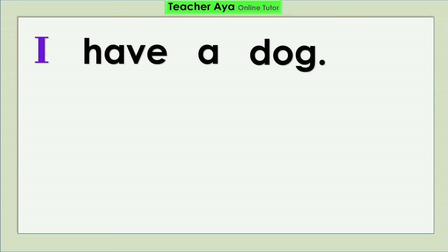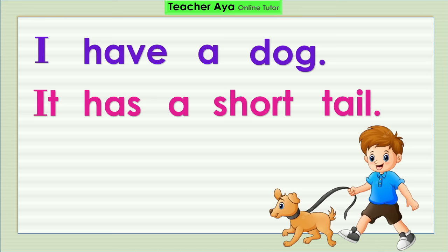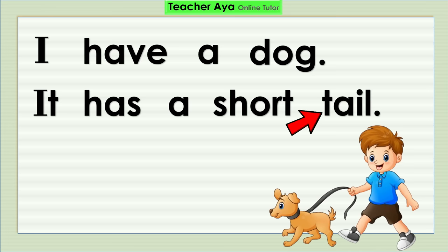I have a dog. It has a short tail. Again, I have a dog. It has a short tail. Your turn to read, children.